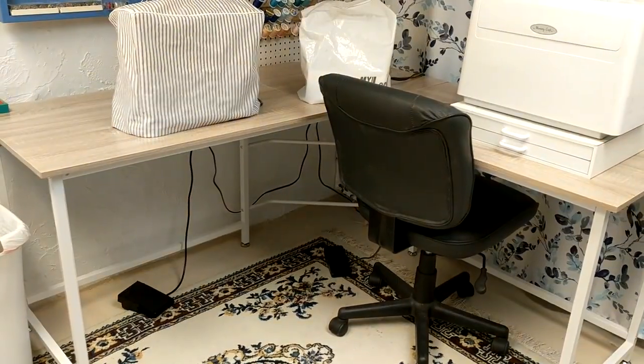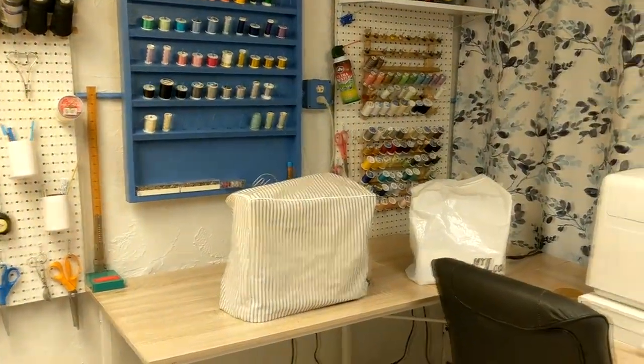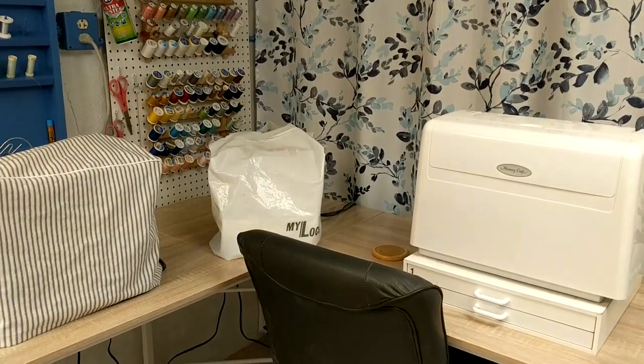You guys have no idea how excited I am to have a desk where I can have a workhorse machine, serger, and a computer embroidery machine all set up at the same time. I had a Sauder desk that had been our computer desk from 25 years ago. Sauder furniture, I am not gonna knock it. It absolutely serves a purpose. 25 years and 3 moves is not that purpose.